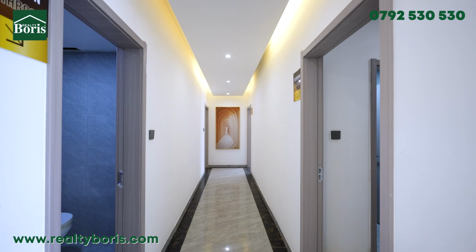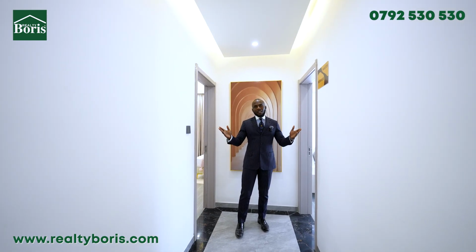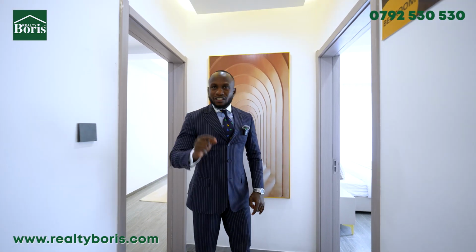But I do hate a lot of plain white walls. You can play around with this if you're playful and stylish and very trendy, just like Mr. Boris. On the left hand side is our primary suite.